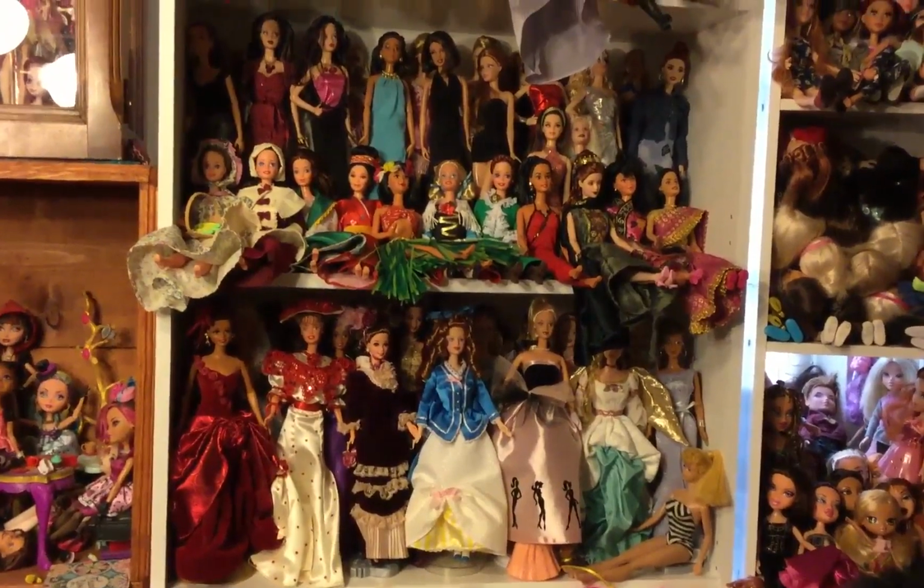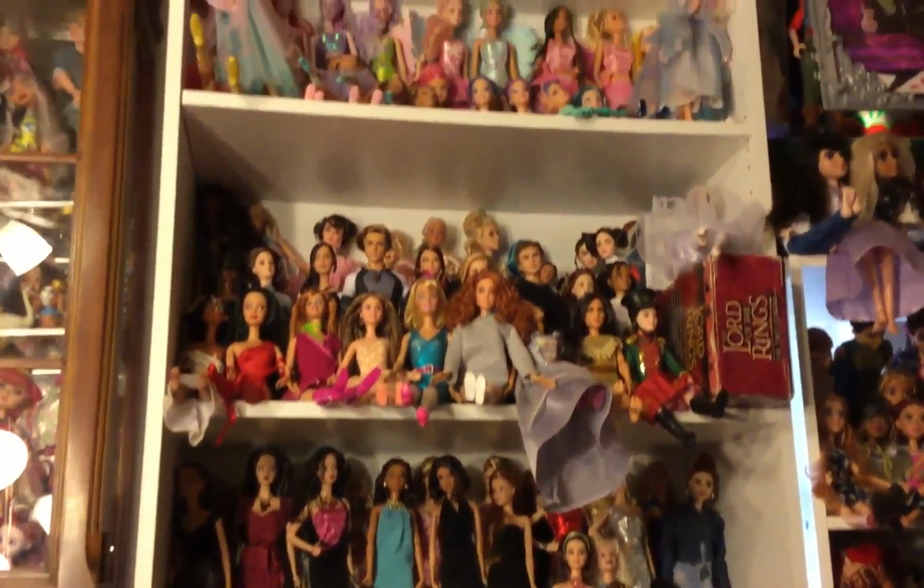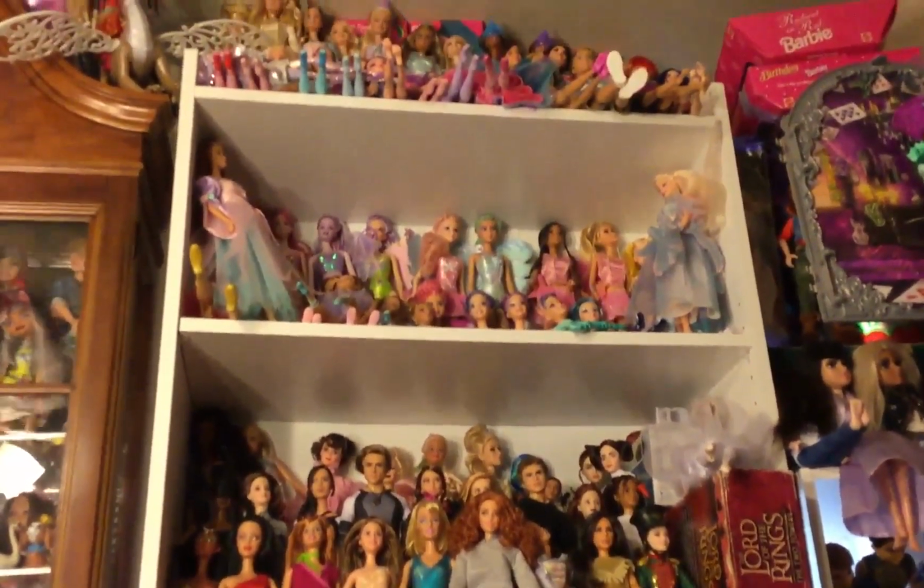Alright, so here is one of my Barbie shelves. I have quite a few of those, and it goes all the way up to there.